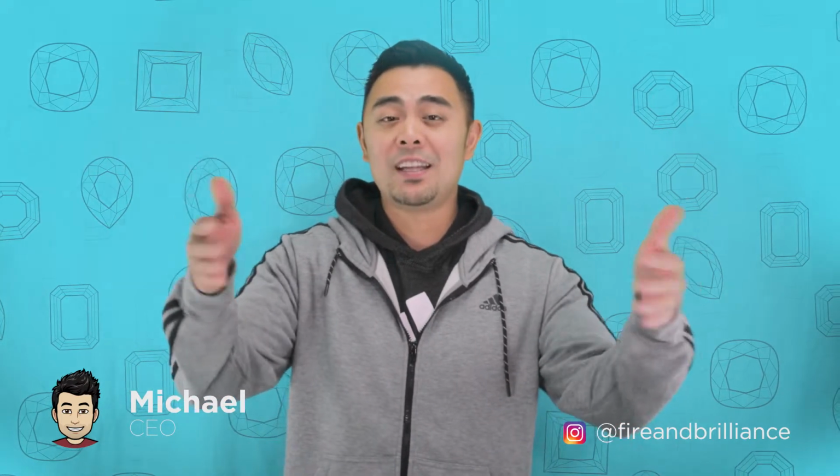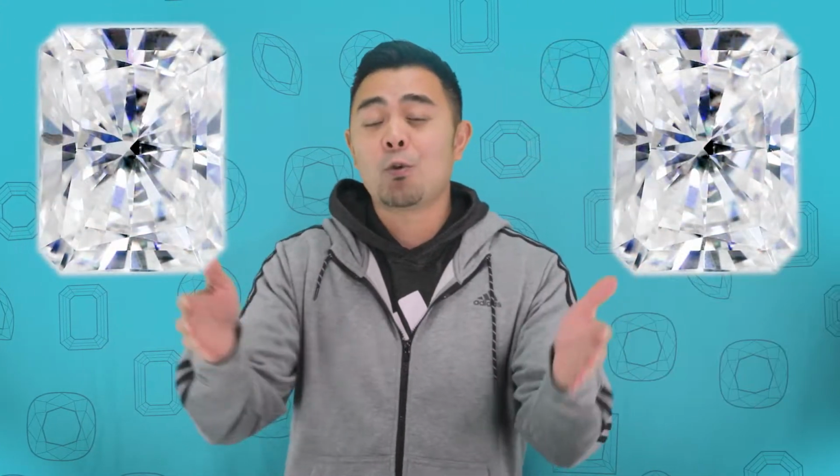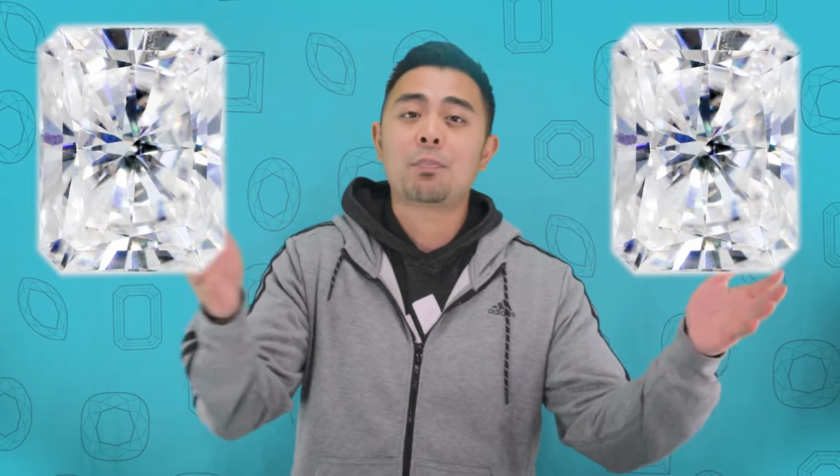It's about the radiant cuts. I know the last couple of weeks I've gone over why people choose the round cut as the first top choice and why they choose the oval and cushion cuts as their second most popular choice of Moissanite. Today I'm going to go over the radiant cuts. In the coming weeks I'll go over all of the reasons why people choose all of the other shapes and cuts.